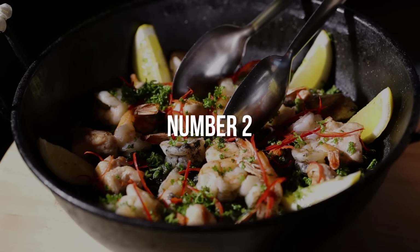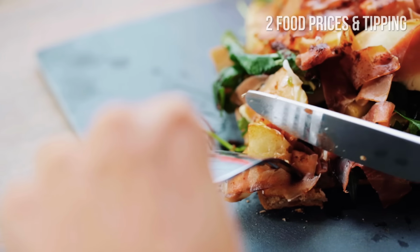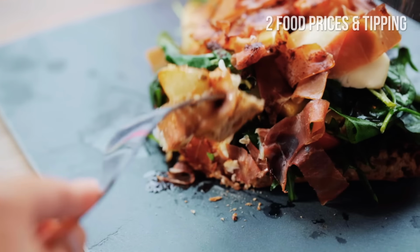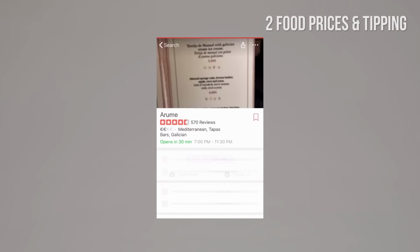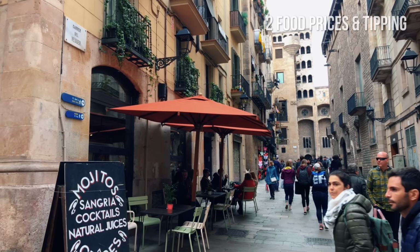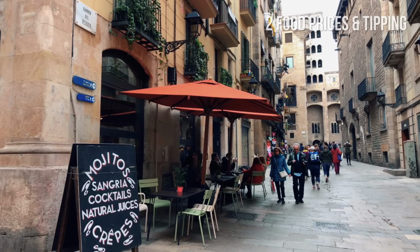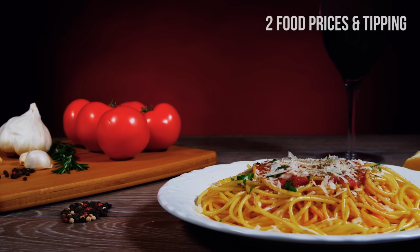Number 2. Food prices and tipping. Food prices can range widely in Barcelona, and you'll have plenty of dining options no matter what your budget is. We suggest using Yelp and TripAdvisor to find nearby places with good reviews. Try to avoid restaurants next to major tourist sites. You'll often get a much higher price-quality ratio at a restaurant a street or two away from the main attractions.